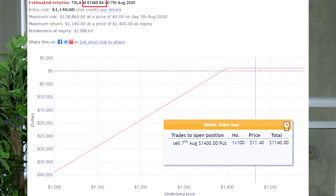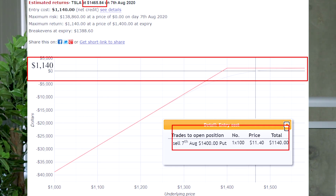Tesla is currently at $1,472 per share. You sell a put option at $1,400. You don't think Tesla will go below $1,400, so you don't mind selling this option. Someone can force you to buy the shares at $1,400 if it goes below. You earned $11.40 per share for selling that option. That's your max gain, your max income. $11.40 times 100 shares. So $1,140. You see the chart is flat at $1,140, all the way up until the stock hits 1,400, then anything lower you start to lose money.